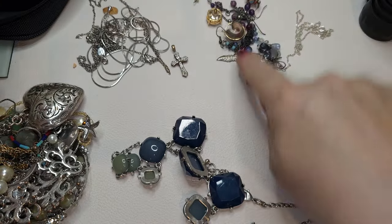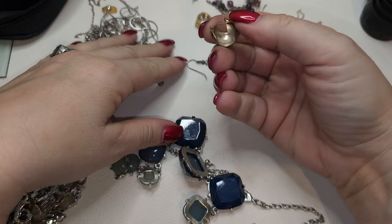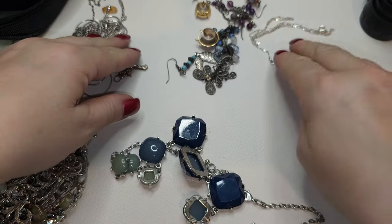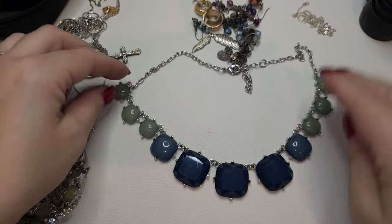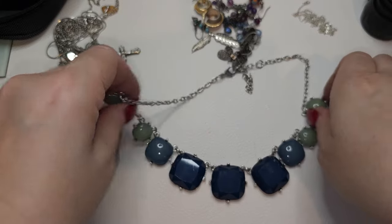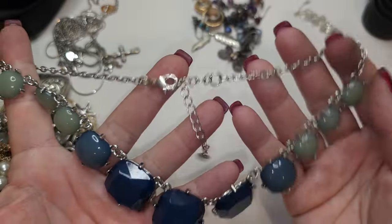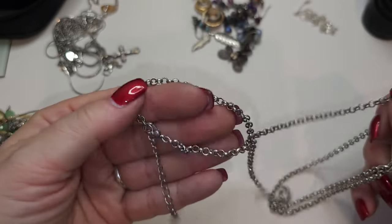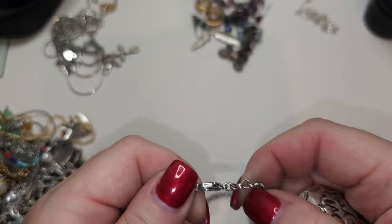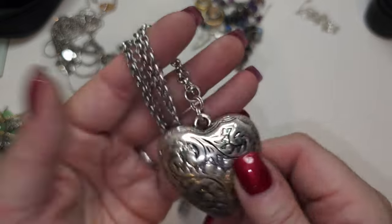If it's silver or anything, even a single one, if you want to have it, let me know, but I'm probably going to put them into my scraps. Okay. Silver tone necklace with greenish and bluish plastic acrylic cabochons. I usually put these ones to craft. We have a silver tone chain with a puffy heart, pretty, not very heavy.